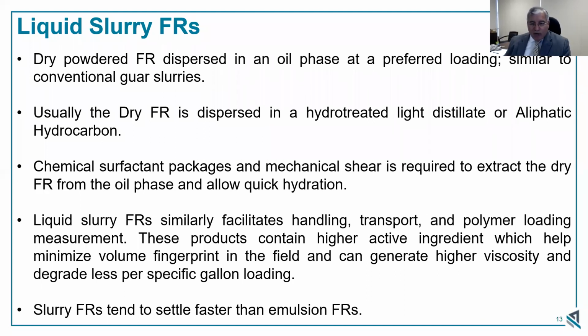Again, because it is a liquid, it's easy to facilitate, transport, and understand the polymer loading measurements. But what we do know is because it has more polymer loading per gallon of product, we're probably able to take less material to a location than what a 20% or a 28% would be, because you're going to have more activity on location simply because you've got more polymer there in the slurry itself.